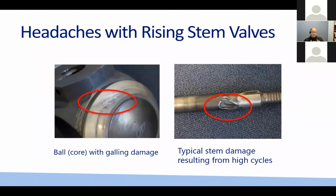So these are some examples of what we've seen in the field of wear and tear on these components. In the photo on the left, we can see that there's been some galling, some scoring caused as the valve starts to rotate. And you can also see a fine ring right about here as it's being pushed into the seat. On the right, this is the stem guide, and it's been marred or deformed by the pins, which is going to cause some operational issues or possibly even have the valve jam in one position or another.